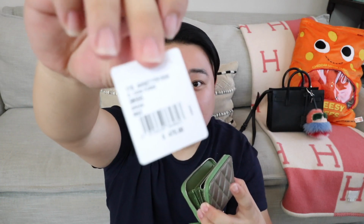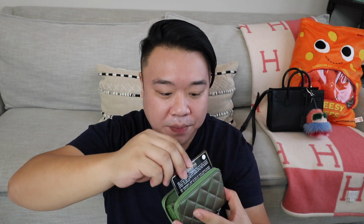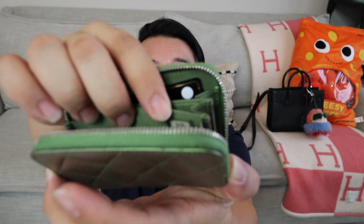Here's like the info for it. O coin purse in green. $4.75. Here's the little certificate, or little authenticity card. Oh my gosh, you guys, this is so beautiful. I'm like so dead. So there's like the little Chanel made in Italy part right there, and then the little serial number is right there.